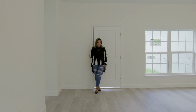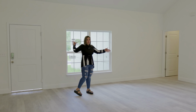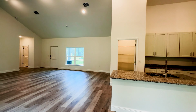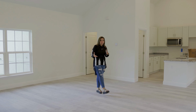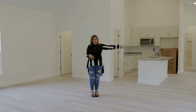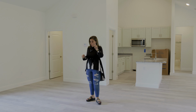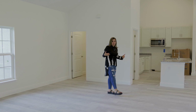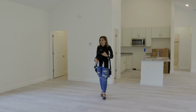You ready? Let's begin. So as we walk into the home, you are greeted with this open space. We have vaulted ceilings, as you can see, recessed lighting, light luxury vinyl planking flooring. So this would technically be your family room, dining space mix, right? But we also have another space on this side where you can have a formal dining area. You can use it as an office. So I'll show you that in just 1 minute. So right here, you could technically have like a nice rectangular table, have your sofa, the TV on the opposite side. You'll see that in just a little bit.